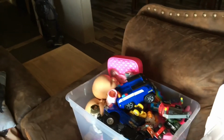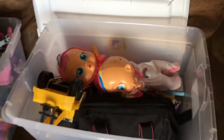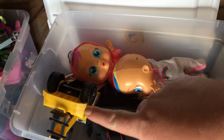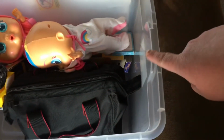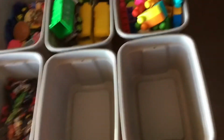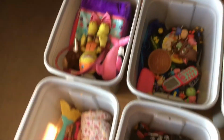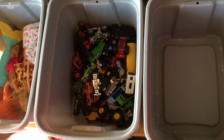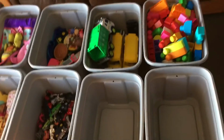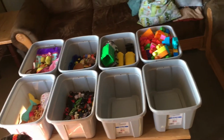Okay, so we just went through the toy bucket. We are giving away this toy bucket full, and we are bringing out this toy bucket that is only halfway full. It has 2 crybabies, a tow truck, a tool bag full of little toys, and some little cardboard books. So the progress we made so far is 2 of our buckets are empty. We still have Legos and big trucks, Hot Wheels, stuffed animals, Barbies. In Hot Wheels, our collection's down probably about half. So I'm okay with that. As long as nothing is crazily overflowing, we are good.